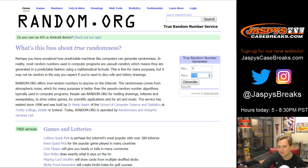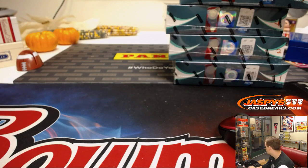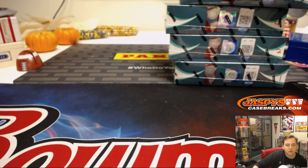1 through 5. Let's randomize the Panini boxes. 3's already gone, so. Of course, we roll 3. Of course, we roll 3 again. 2. Box 2. Don't see any trades. So, the trade window is closed. Print out the list, we'll get started.